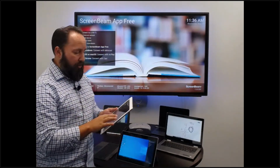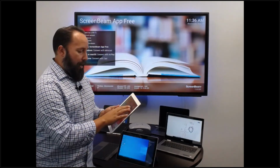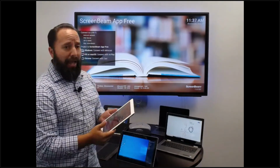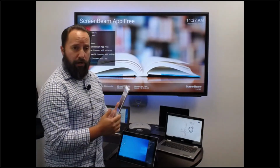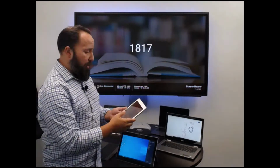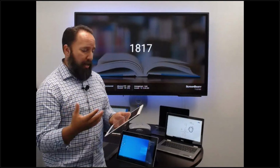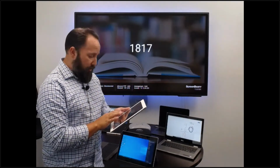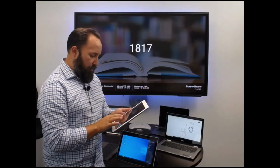But now you can see I can go into my iPad. In this case, I can select the ScreenBeam. And we also have the ability to do a QR code where you can just snap the QR code and it allows you to connect. But now the code comes up on the screen and I can see it's 1817.